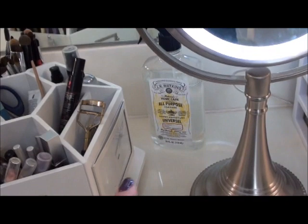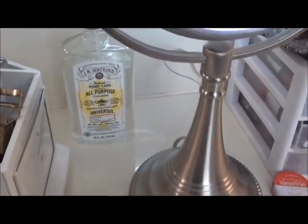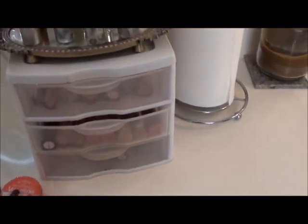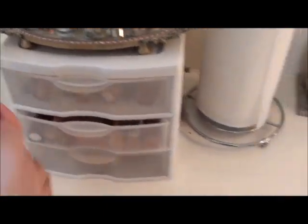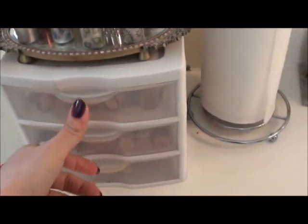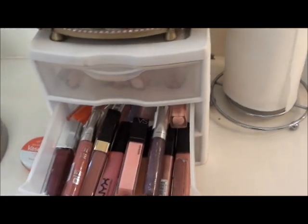And then behind that is my counter cleaner. I got this at Walmart. J.R. Watkins All-Purpose Cleanser. It's a lemon smell, and it's lovely. And then over here, I have this little set of drawers. I have my favorite lip balm that I put on as I'm putting on my makeup usually. And then in here, I really need to organize this more, but these are some of the lip glosses that I use every day, and I haven't sorted them all out.